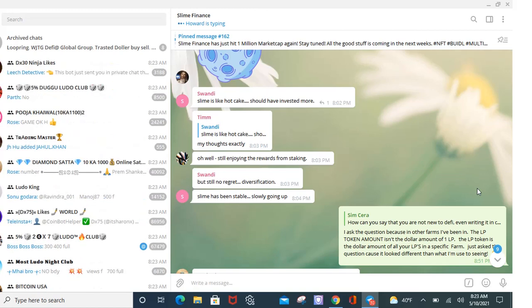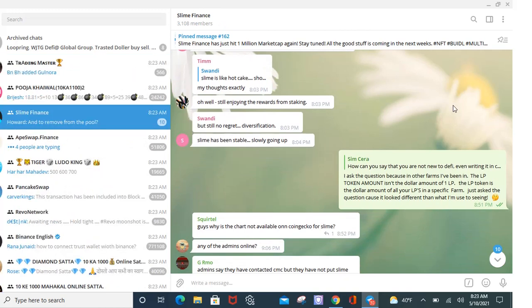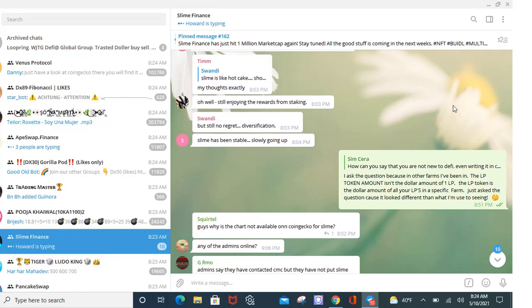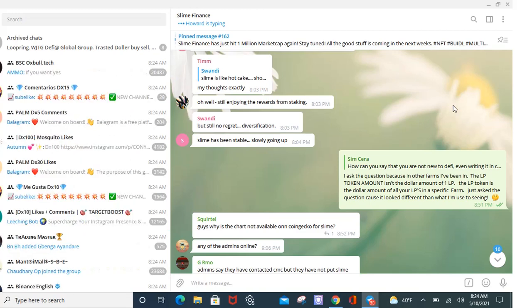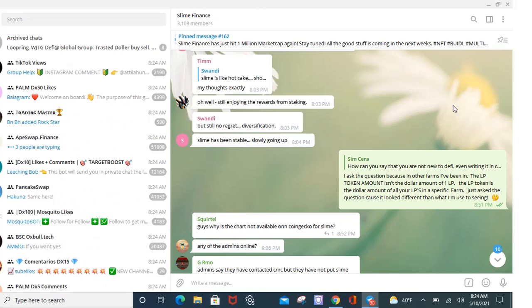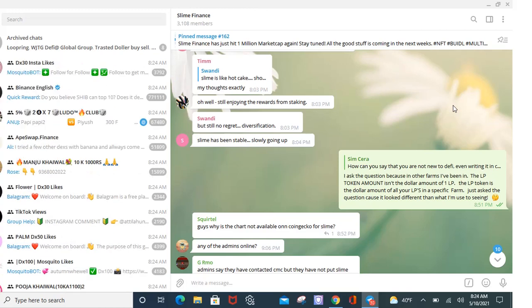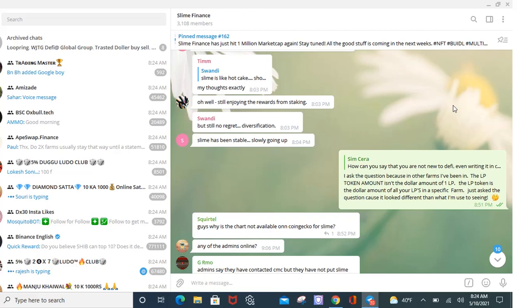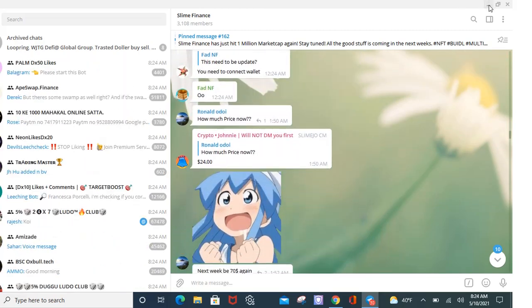So I responded back like, I asked a question because in other farms I've been in, the LP token amount isn't the dollar amount of one LP. The LP token value is the dollar amount of all your LPs in a specific farm. I just asked the question because it looked different than what I'm used to seeing. So it was a little back and forth, but he never did respond to that comment. But yeah, that cleared it up.